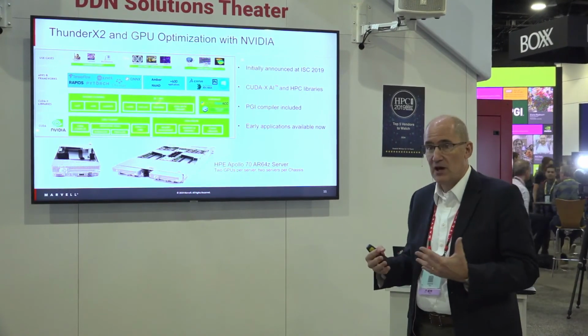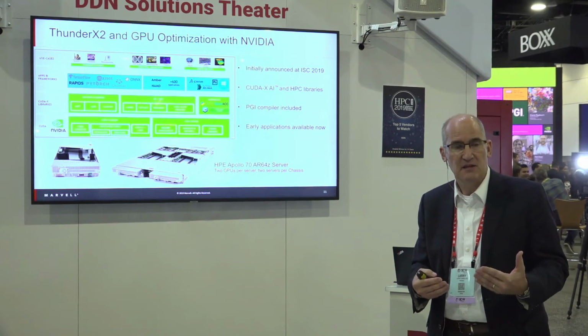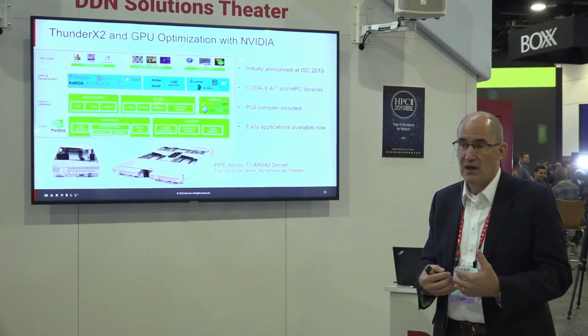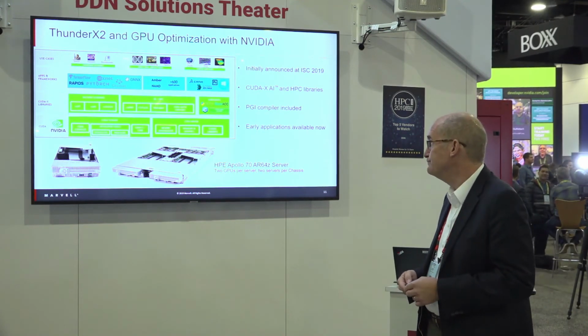So it's really an exciting expansion of the ecosystem, and yet another good example of how different partners and different solutions continue to come on board from the ARM market.